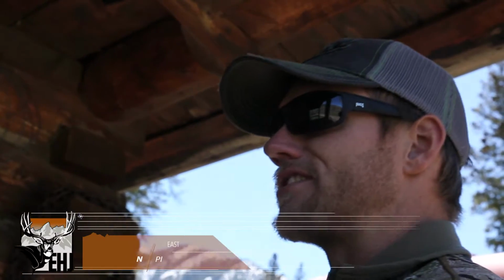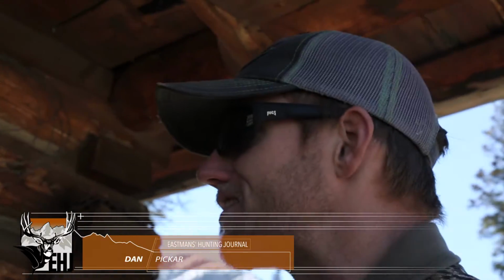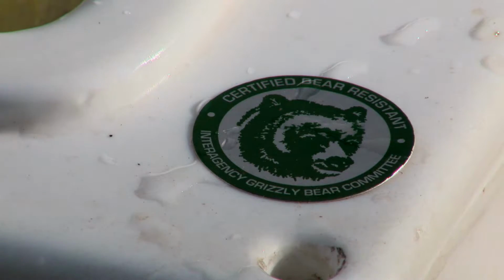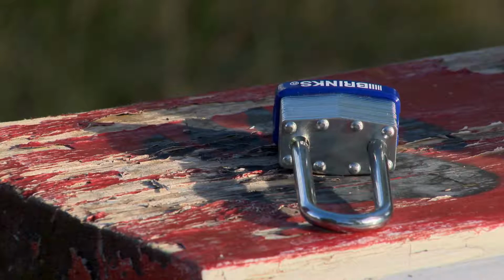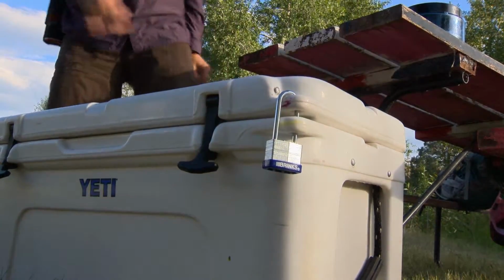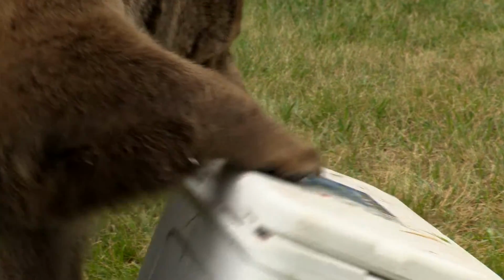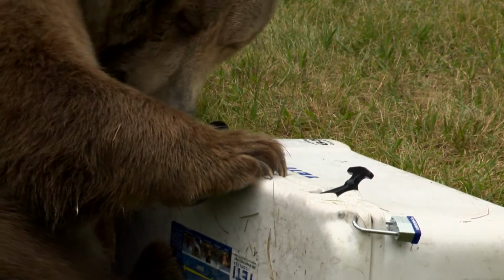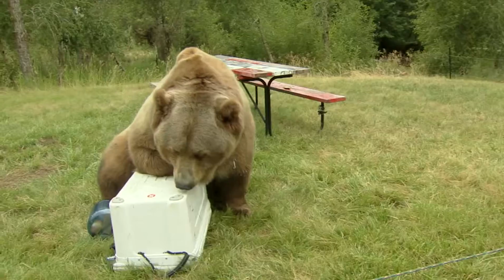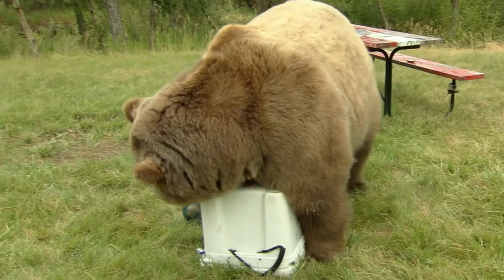I guess my next question is, are Yeti coolers certified? I know they're bear resistant, but is that a legit method of storing if you have them locked? Absolutely, Yeti coolers are tested as being bear resistant. The IGBC certified them as a bear resistant product, but just like you said, they're only bear resistant if you lock the corners on them. Right. Cool. That makes sense.